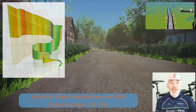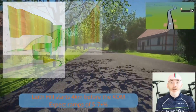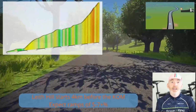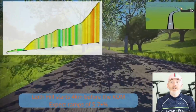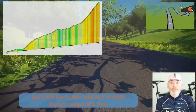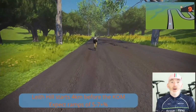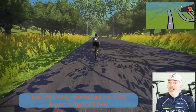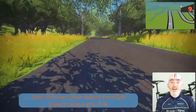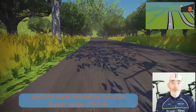The first 4 kilometer section is only 3% on average, but in actuality, it is 5 distinct 5 to 7% bumps with lesser grades in between. Each of those bumps are going to be times when the riders around you, and indeed you yourself, are testing everybody, trying to see who can stay with the pack, who can't stay with the pack.